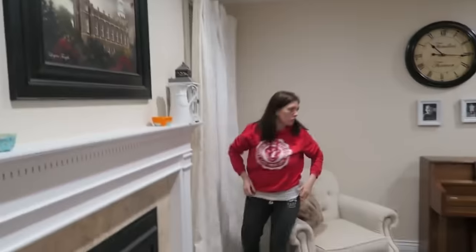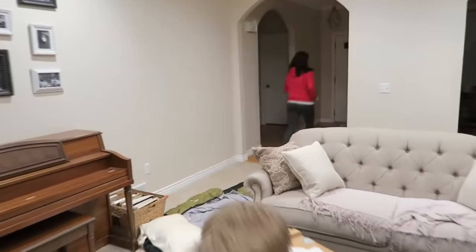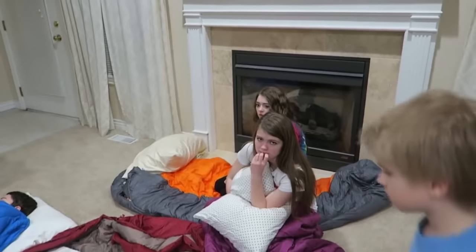Curtains are closed. Check the doors. I'm checking the doors. Double check the doors. Let Logan go with you. He's got a better sniffer than the rest of us. This is closed. I'm checking the back door though. All right. Okay. What did we get ourselves into?